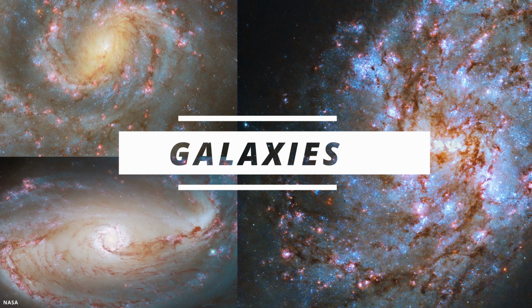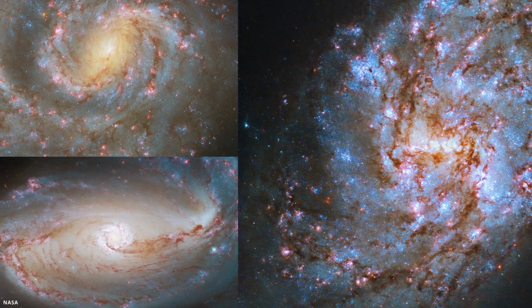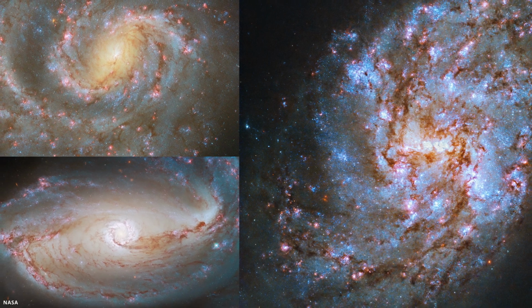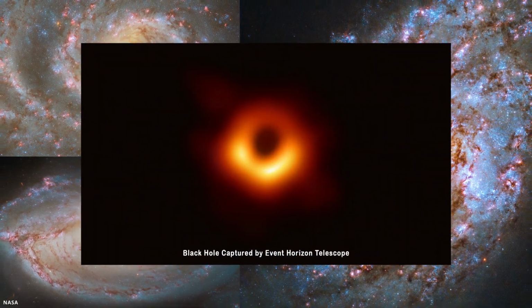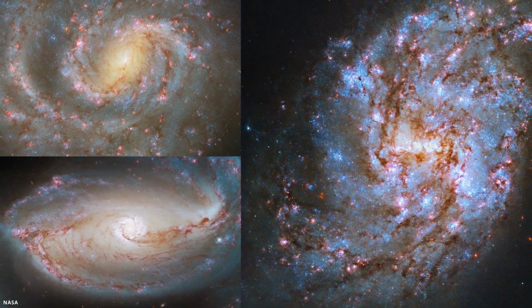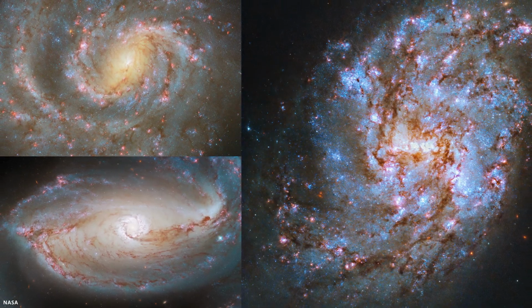Galaxies. Galaxies are composed of numerous stars, planets, and vast clouds of gas and dust, all held together by gravity. Most large galaxies contain supermassive black holes at their center. The galaxy we inhabit is called the Milky Way galaxy.